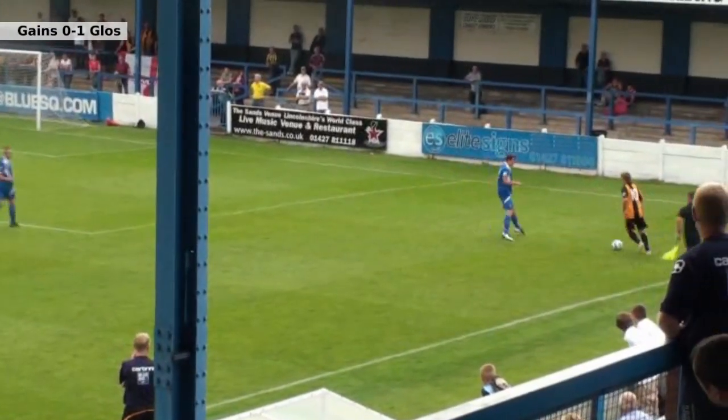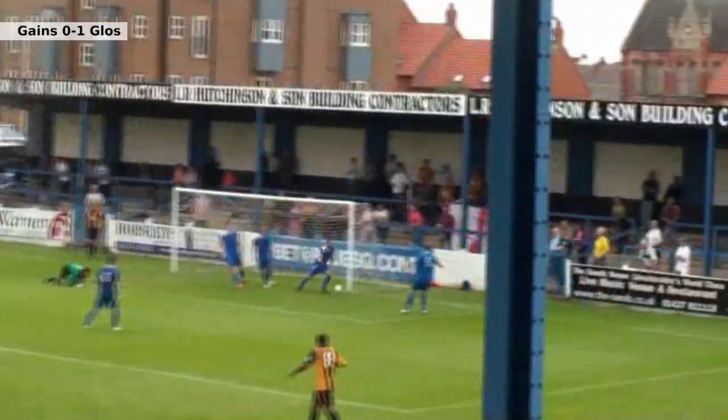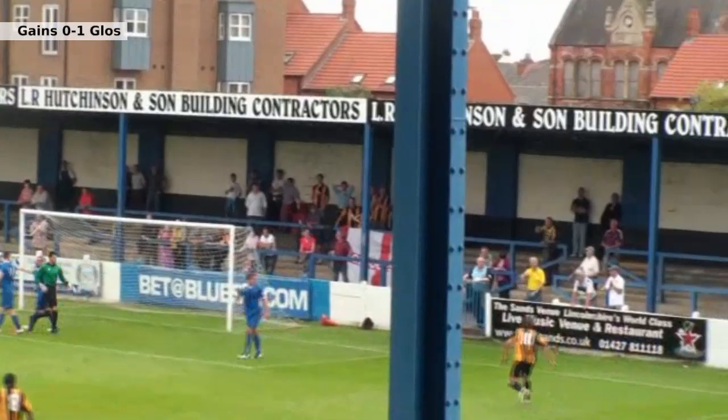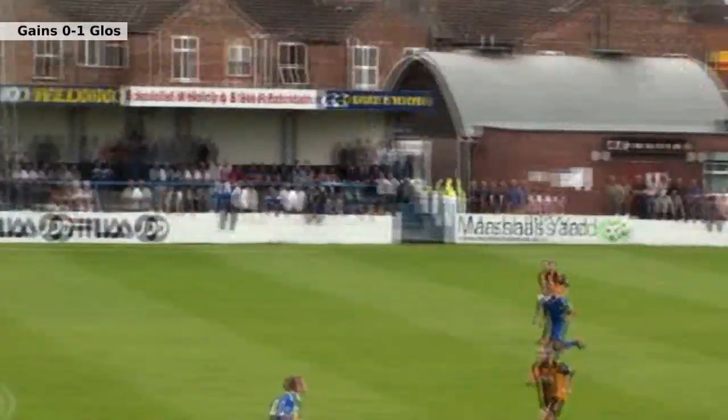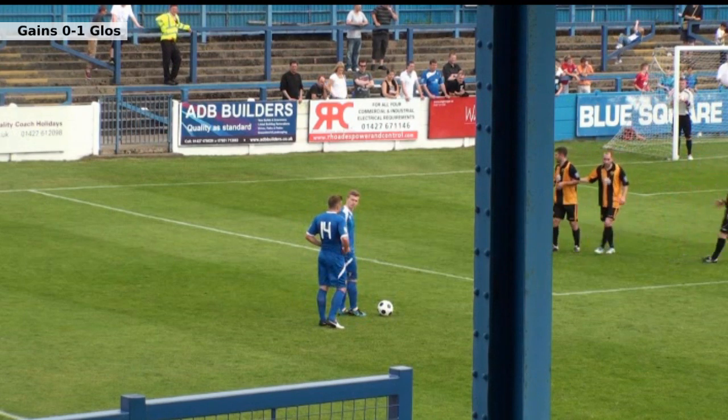Morford looking for some support but he's taken on the defender. Placing it in towards Edwards at the back post. Edwards takes it back. Ben Hunt. Oh, it's just been trickled wide. Nobody's kept on and cleared by the Gainsborough defenders. Chance to pepper young Connor Thompson's goal.